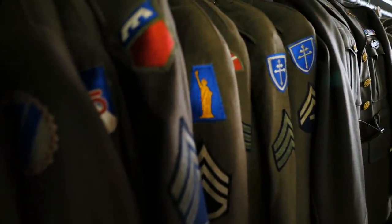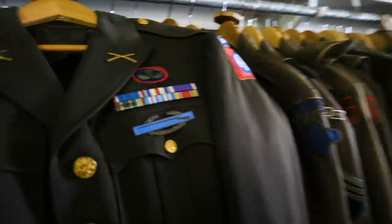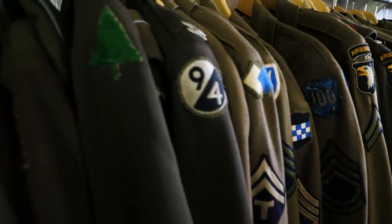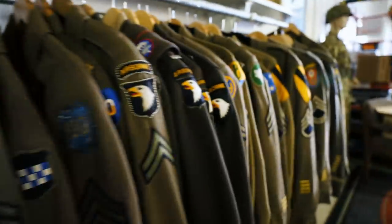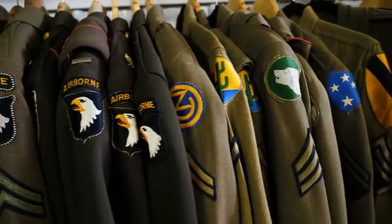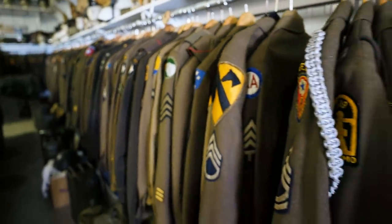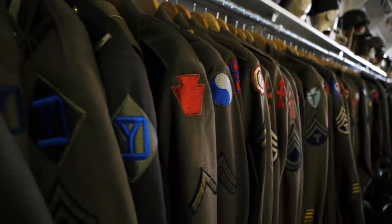Okay, so here's one for the division that Desmond Doss was in. They were in Okinawa. Here's another 82nd Airborne. You get over here to the 94th Infantry Division. That's one that people don't really hear about a lot. Bunch of 101st Airborne Division uniforms here. That's one that's a little bit more well known. But they're all important. They all played a role in the war, and all of their stories are going to be told at the museum.